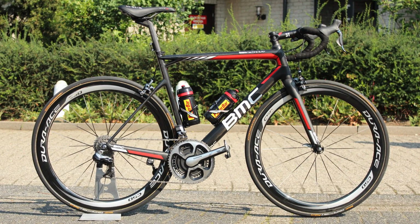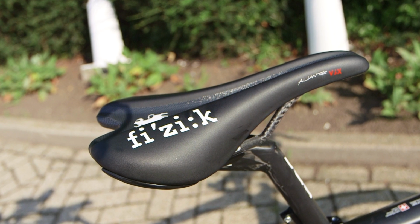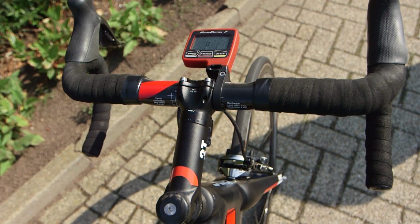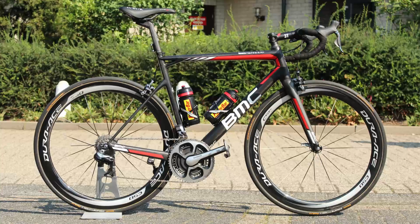Van Garderen has opted for comfort over weight with the padded Physique Aliante VSX saddle, which has a heavily sculpted cutout. Another somewhat rare sight are the spacers beneath the 3T stem, further demonstrating Tejay's desire for comfort while racing.